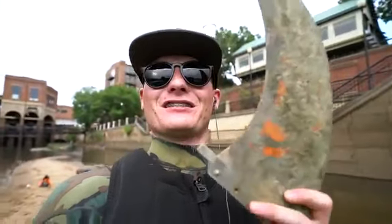All right, this is pretty cool. So on the first dive, I found a typical surfboard fin. It's pretty small. And on the second dive, I found this giant fin.